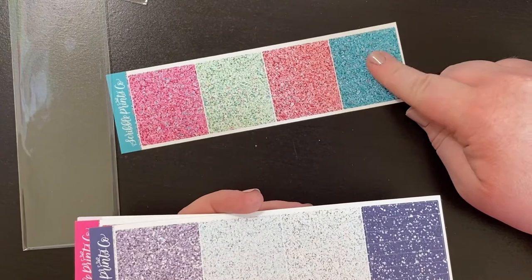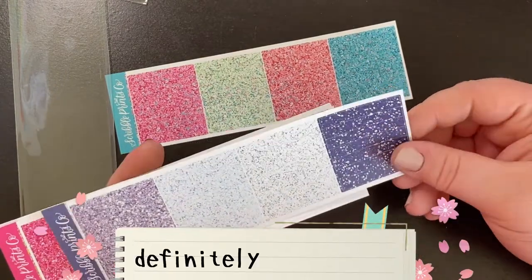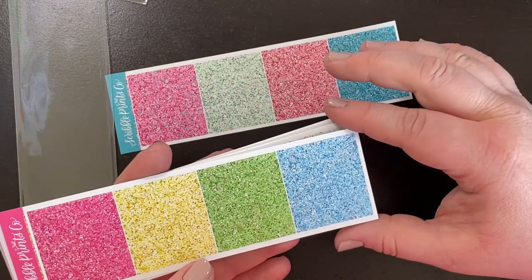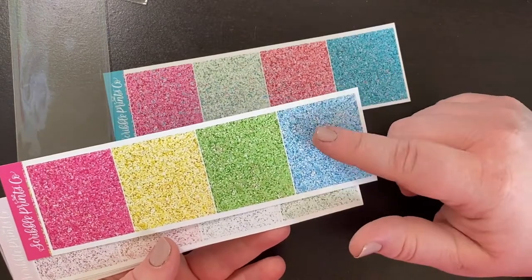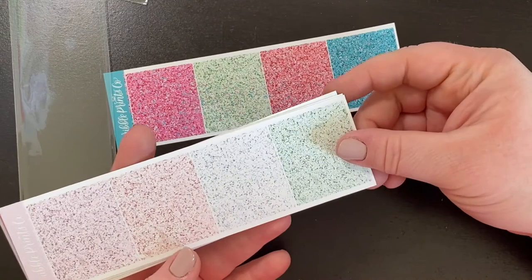I don't know what kit this is. I feel like this might be Mandy, and I have full boxes from that, so I'm going to check to see if that's from the Mandy kit. This is from the pool day stuff from a couple summers ago, and I have the full boxes. I don't know if I have the glitter headers for that kit, so I'm going to pull those out too.